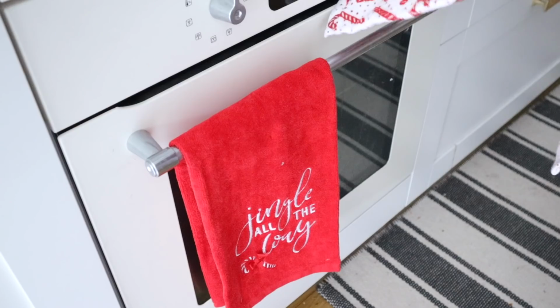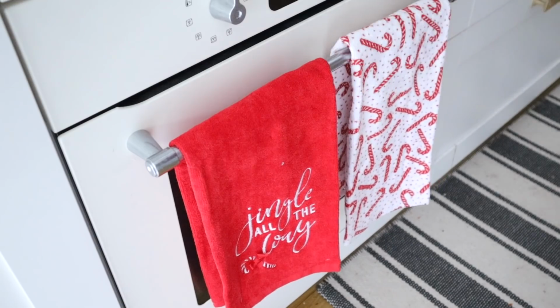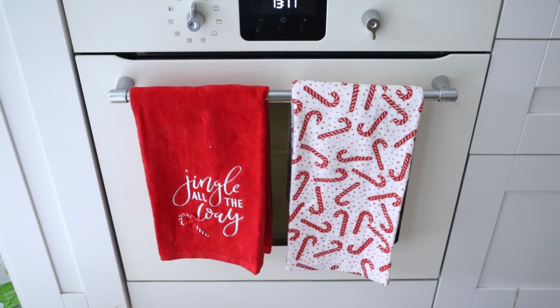So I am planning on making my kitchen look a little bit more festive this year. I picked up some tea towels. We got a candy cane one and a Jingle All the Way. And it's 2 tea towels. I think they were £1.99. They might even have been £1.59, but they're really soft and fluffy. You can tell they're gonna be good tea towels. I love that I'm now 28 and a good tea towel makes me happy, but here we are.